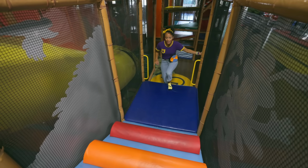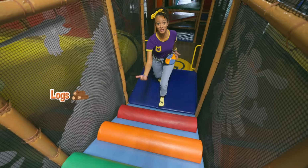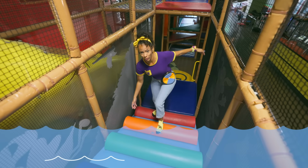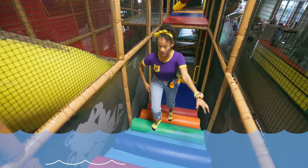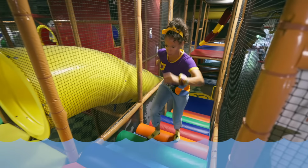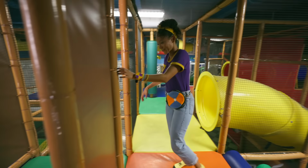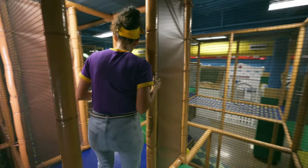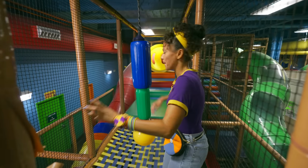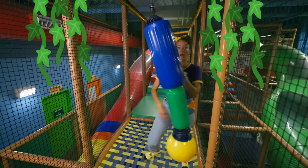Hey, let's imagine that these are colorful logs on a rushing river. Okay, let's see if I can get to the top without falling in the water. Can I do it? I got this! I got this! I did it! Oh, it's over here. Whoa, check this out. Maybe this is a big vine that we have to get past, but it's always in the way. Whoa!